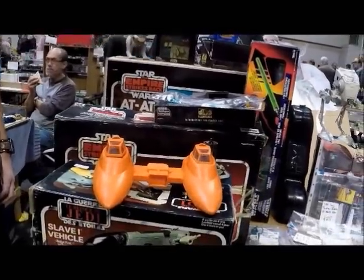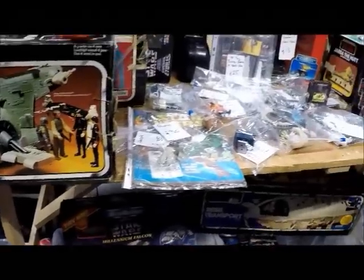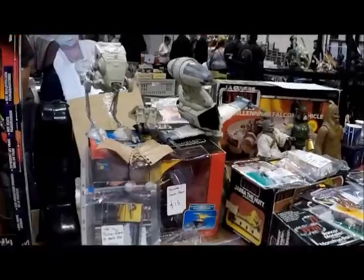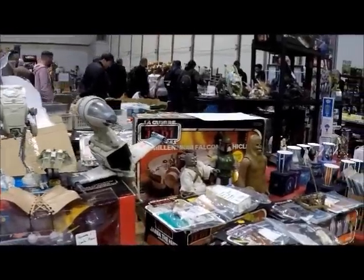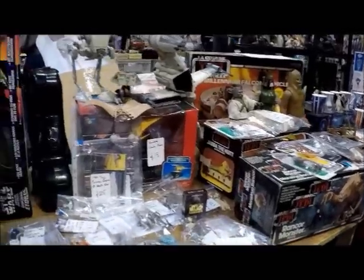Vintage Star Wars in this stall, the Cloud Car, AT-AT, Slave 1. You might want to remortgage your house before buying some vintage Star Wars now. There's some seriously expensive gear there. Cool, but expensive.